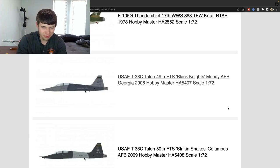Yes, here we go with the Talon 50th FTS. This is the Striking Snakes, Columbus Air Force Base from 2009. Really cool. Now, I'm sure there's a particular niche for all these retro military collectors. I'm sure this is very pleasing to them. A really cool plane, and that'll be quite helpful in reference to representing those aircraft. So that's a really cool plane.